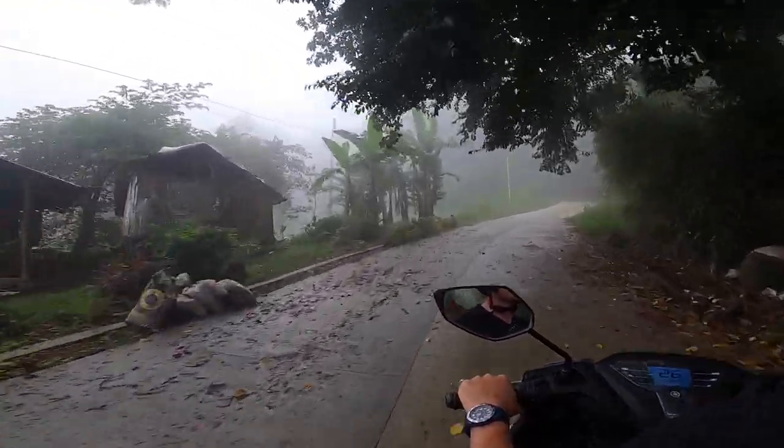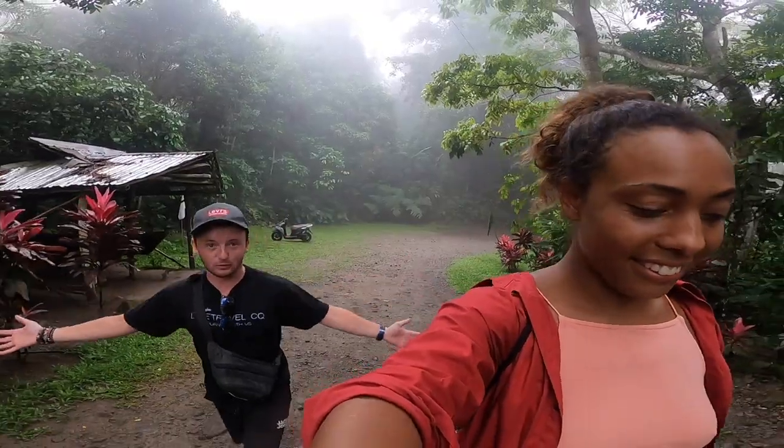We have just driven up through these mountains to Baisley Highland Brew Coffee. So we're going to hopefully see all the coffee beans and try some fresh coffee made up here in the mountains of Dumaguete. And not forgetting that we have just driven through the clouds and we are walking through the clouds now. You can't even see in front of you where we're going.